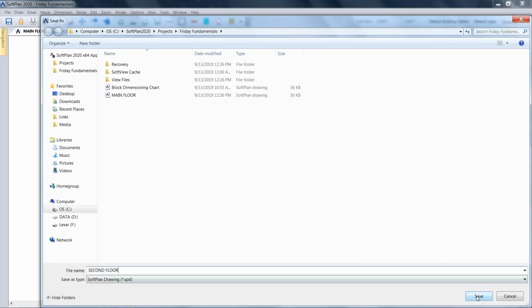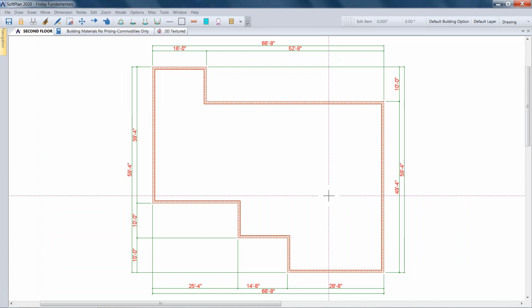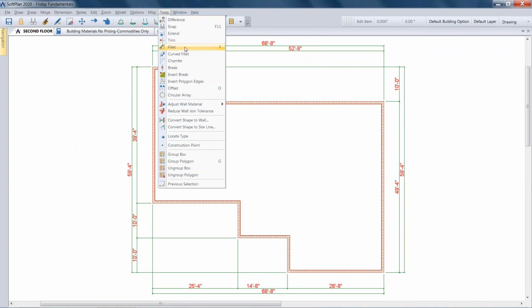I'm not going to draw a second floor. I'm going to generate one. Now you're saying, yeah, but it looks exactly like the first floor. Yeah, you're right, it does. So what I want to do now is take this second floor and modify it to the size that I want. So to do that, I go to my tools command and I use the fillet tool.